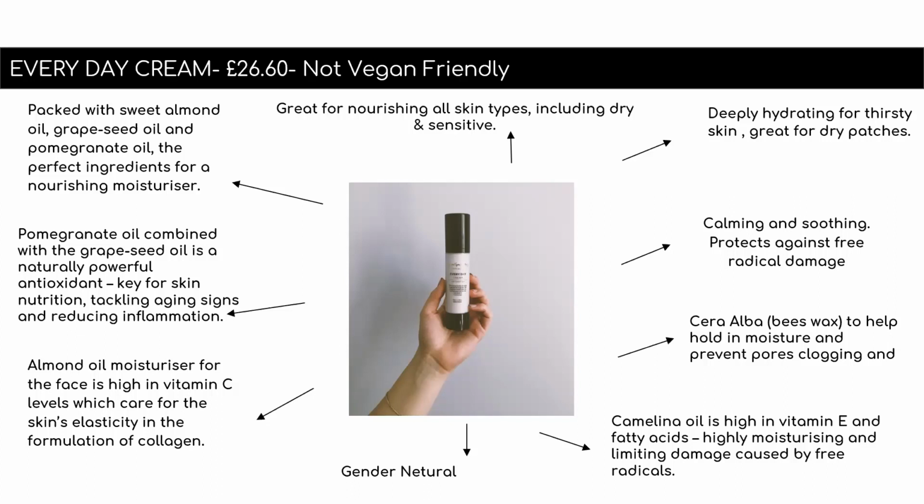I really like this cream. This is one of the first creams I tried. My husband really likes it. He enjoys this one, and it smells lovely. Doesn't smell floral. It's got that pomegranate coming through, so it smells beautiful. So it is gender neutral as well. So just a really, really all-round good cream, I think, especially right now with central heating, etc.